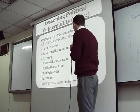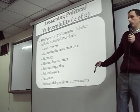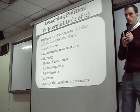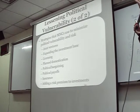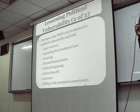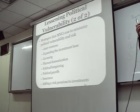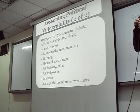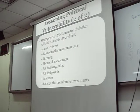Buying insurance. Adding a risk premium to investments. So this is from the financial point of view. If you study financial management, this is the way they would deal with the risk. A financial manager would say, I'm going to invest in Brazil. Okay? What does Standard & Poor's say is the credit risk for Brazil? Like 5% extra, right? So if I invest in Brazil, I have to expect to make 5% extra profit to allow for political risk. Okay? So it means that if I make Disney World in Brazil, I expect to make $500 million every year, right? So in France, I expect to make $400 million every year.